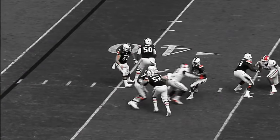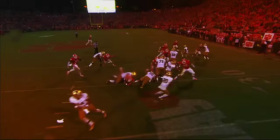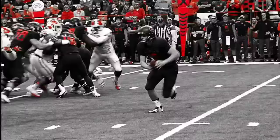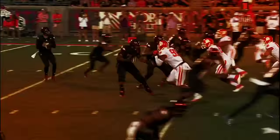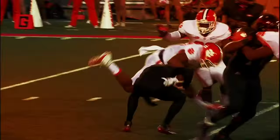And the bass go boom. Under pressure, and down he goes. And he gets sacked by Shaq Lawson. Back to pass, here comes pressure, and they got it. It's his third sack of the ball game.